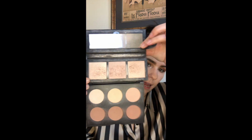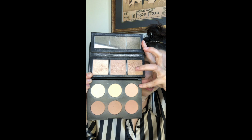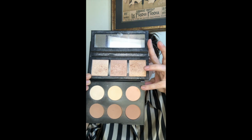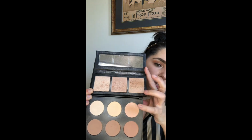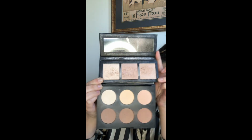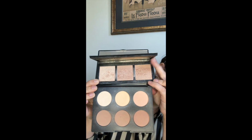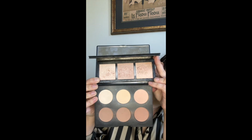So here's a perfect example. On top here, I have the Hyper Real Glow Highlighter Palette in comparison to the Sculpt and Shape Contour Palette. So these shades up top here, those are the highlighters, and these are the powders. If you can see the difference, this is going to pick up a ton of light, whereas this is going to absorb the light. So, just for comparison.